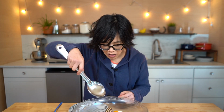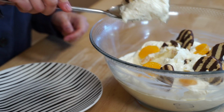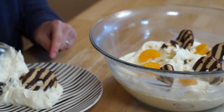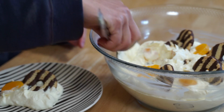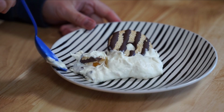Alrighty, my lovelies, let's give the cookie salad a taste. Got myself a spoon here, and let's just get a big old scoop of this. Make sure I got a whole cookie and an orange wedge. Let's go ahead and give this a taste. Okay, make sure we get a bite of everything. Got some orange. Alrighty, here we go. Itadakimasu.